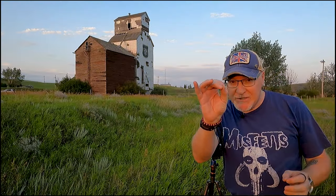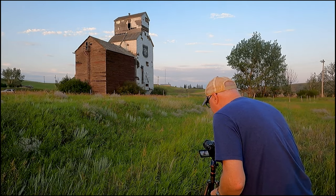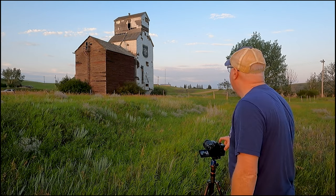The sun's punched through just a little bit again. Let's fire up one more shot here. Exposure 1/13th, F8.